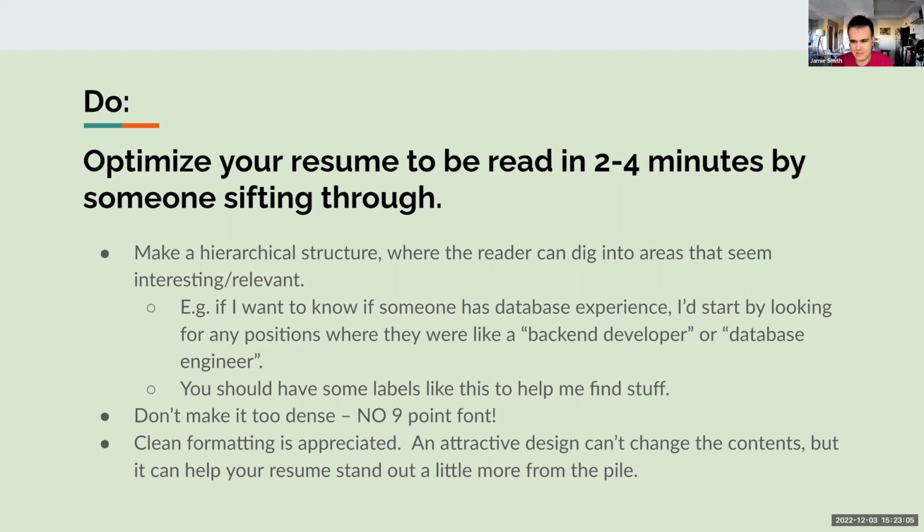Don't make it too dense. No 9-point font, please. And clean formatting is appreciated. An interactive design still can't change the contents. It's not going to make a bad resume seem good, but it can help your resume stand out a little more from the pile. So if you want to put some effort into the art part, feel free to.